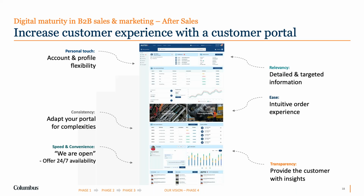The portal should adapt for complexities. So it should include contracts, quotes, purchase orders, approvals, permission levels, and other steps in your portal. This may not be easy, but it should be your mental vision. And your vision is nothing that you build in once. You build that in phases.